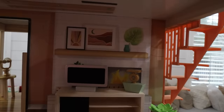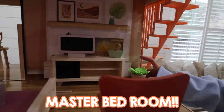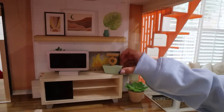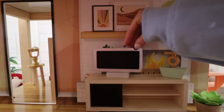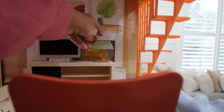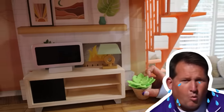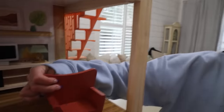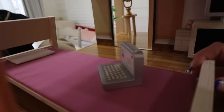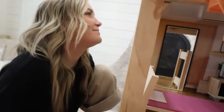So we got a cute living area for this person's bedroom. So like a master bedroom. We got this very aesthetic plant. We got this very cute decoration. We got a TV, this little desk. Oh, that's a lamp upside down. It's all right. And then we got this really nice couch. And then we got our bed, this very nice twin size bed. For the master, we got our computer.